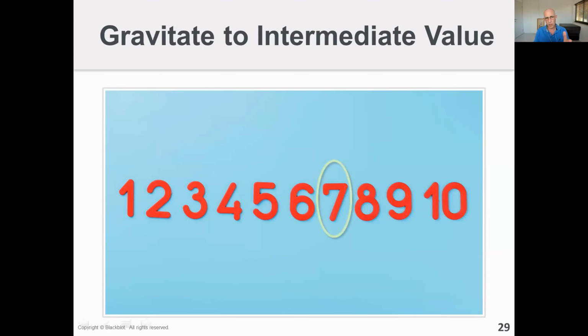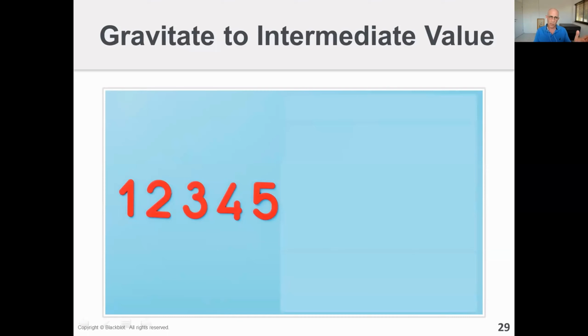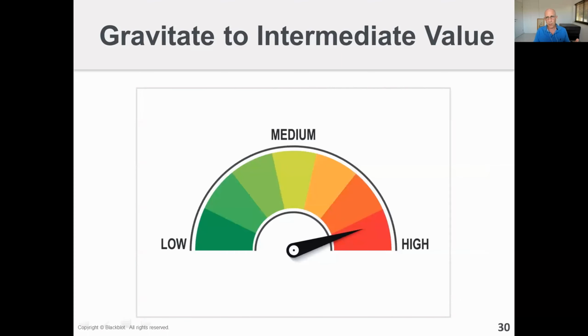So if you give them 1 to 10, they will focus on a 7. If you give them 1 to 5, they will gravitate towards the 3. If you use a qualitative scale, then they will gravitate to the intermediate value. If you give them high, medium, low, they're going to go for the medium predominantly most of the time.